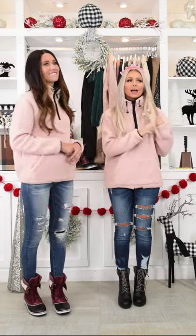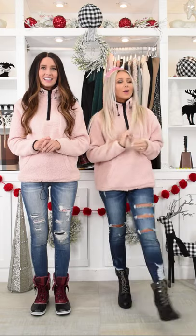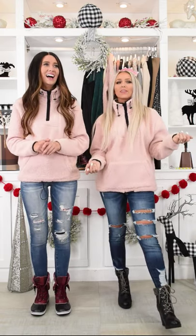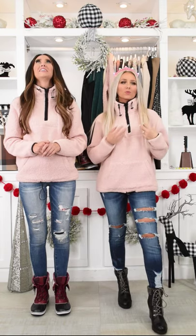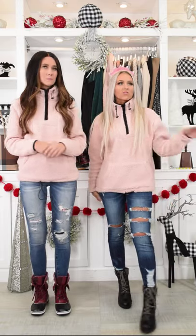I'm wearing the Isla. Ooh, fancy. I never can pronounce the name of these jeans, and we've had them for I don't know how long. Makes me think of Yzma from Emperor's New Groove. These are distress can-cans for $50 as well.